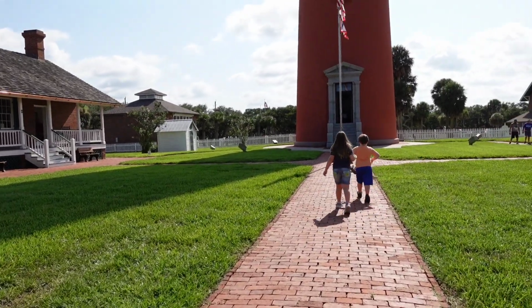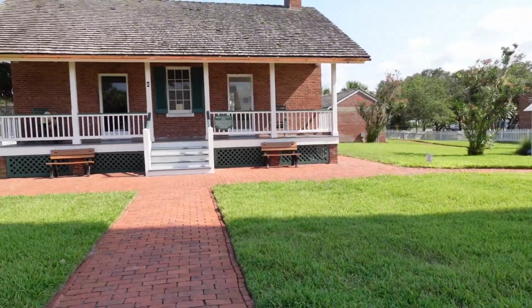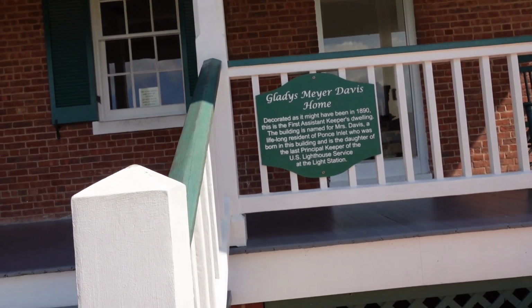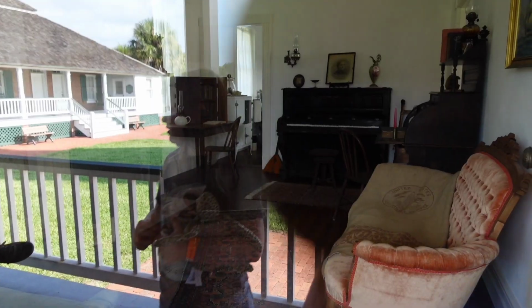We're going to quickly show the house to the left here. You can't actually go inside, but it's Gladys Meyer Davis's home. They have it blocked off because they don't want it to get destroyed. They want to keep it just as it would have been decorated in 1890. There was a bit of a glare, so it was kind of hard to see though.